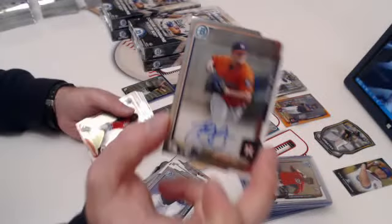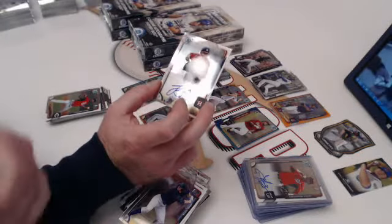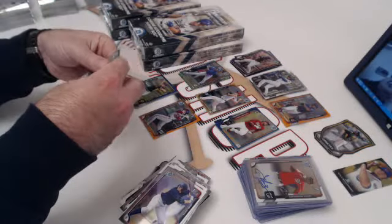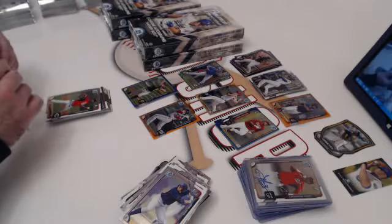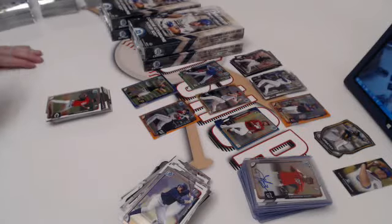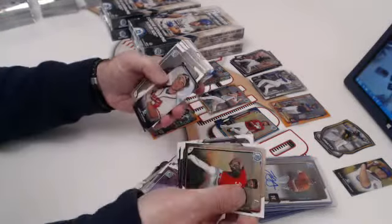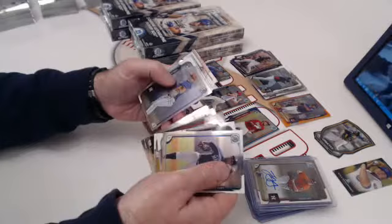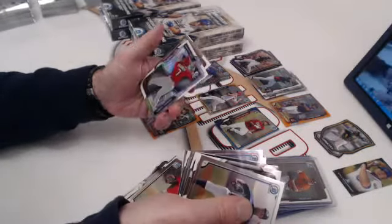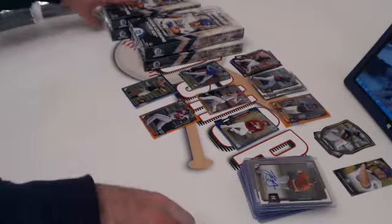There we go. Houston Astros, J.D. Davis. Jose Peraza. Miller, 499 from Minnesota. And a die cut, Mikhail Franco. All right, four to go.